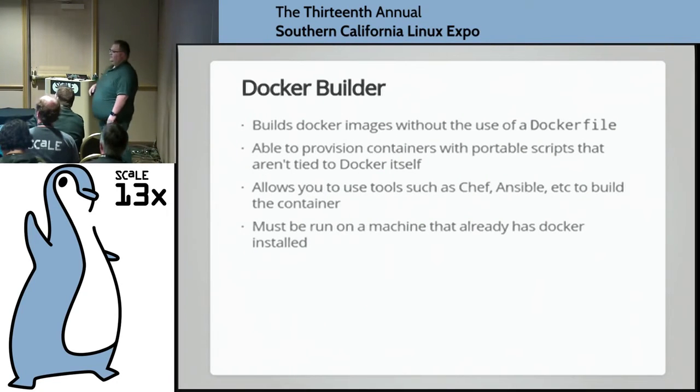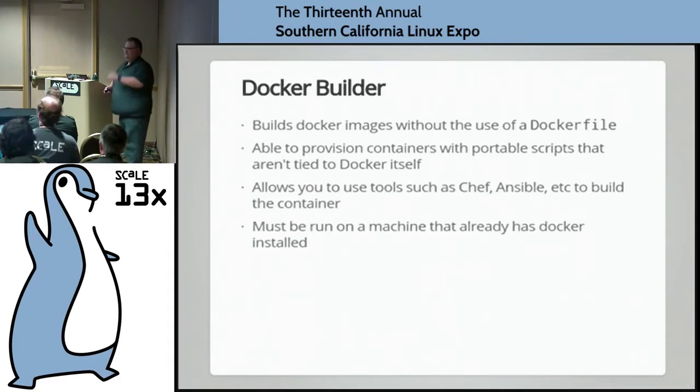Then we get into the Docker stuff, and I wish I had time to actually try this, but from what I understand, it builds the image without the use of a Dockerfile. That allows things to stay portable between all the various builds that you're doing. You don't have to have everything tied to Docker itself. It allows you to use the same tools that Packer already knows about with provisioning. So if you want to use Chef or Ansible to build out your containers, you can do that. It basically uses Docker to make the image, so you have to have Docker on the system you're running this on. There's a lot of post-processors to deal with Docker, so you can literally run Packer and it'll register it into the Docker registry, or you can have it automatically add to your local Docker. Like I said, I wish I had time to do that, but I'm assuming it's going pretty well if they have that in there.